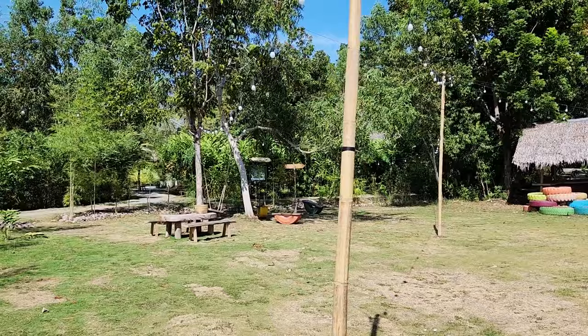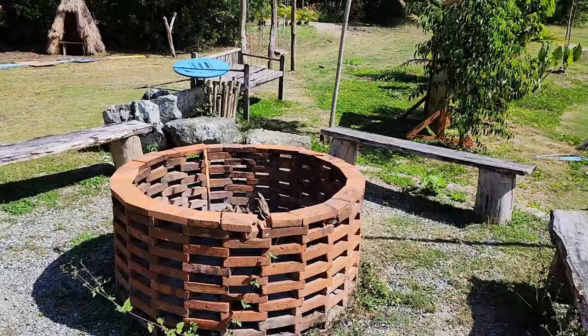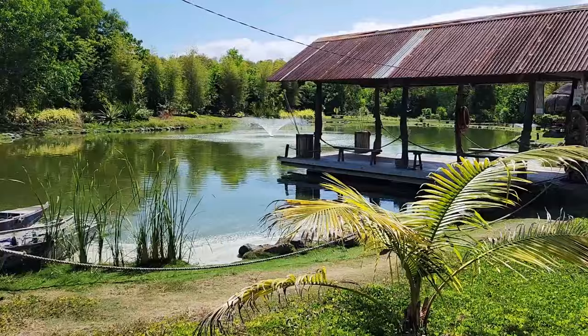Now, this was the cool kids area I was just about to point out, with the tractors and all sorts of things. But this is the fire pit. So you can sit around here at night and enjoy a fire. And then look at this. You've got boats and the lake, and you can fish in it. Are there loads of fish? I'll come have a look.